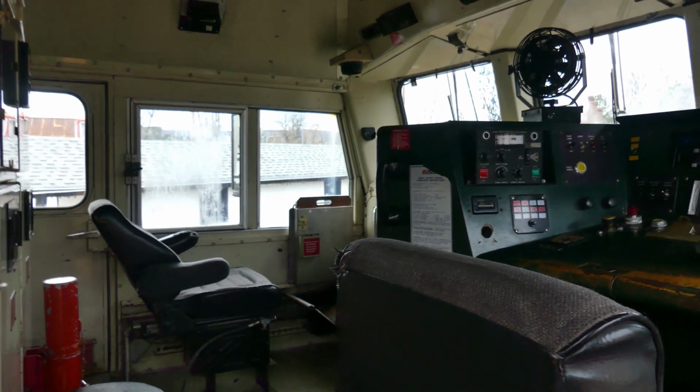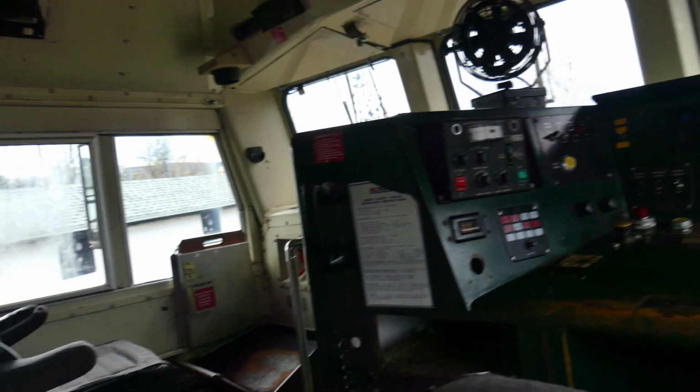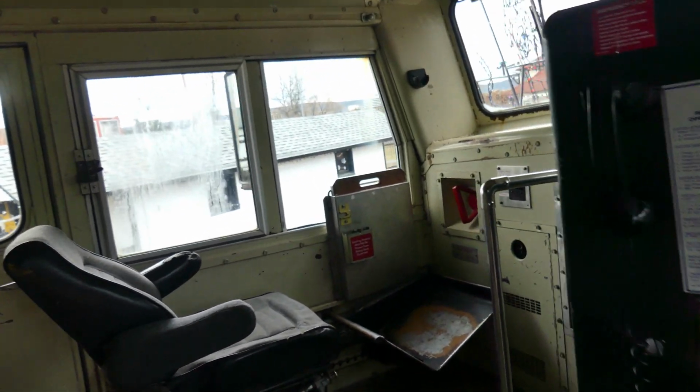I was really lucky this time because it was actually open and I got to go inside the cab. 90% of the time it is closed. You can only look into the cab.